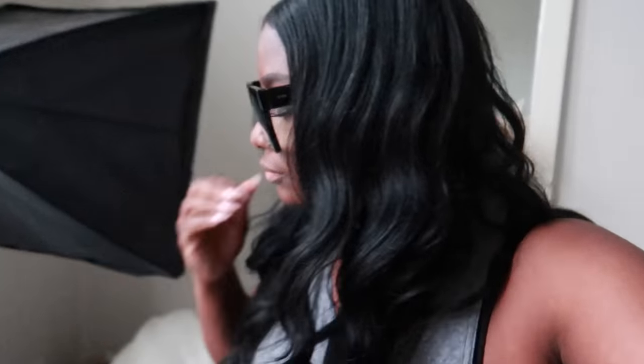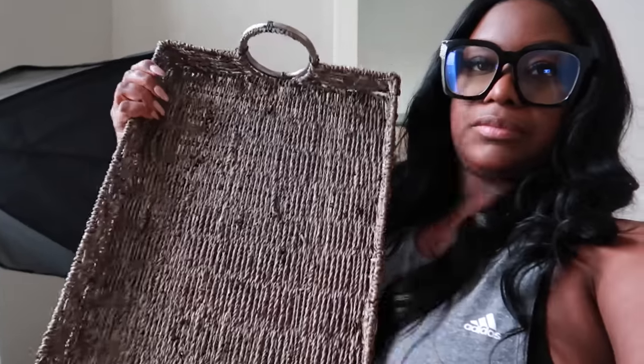Here's the baskets right here. And this is what my little gourmet treats were in, from the brand that I worked with. So it's that one and this long one. I'm gonna take these to my mom.